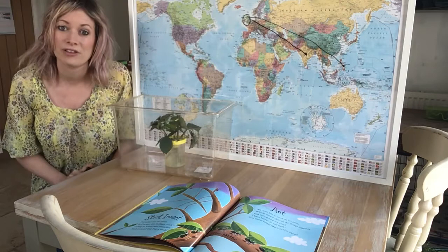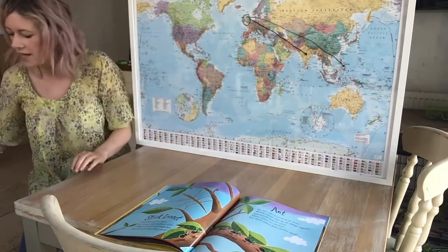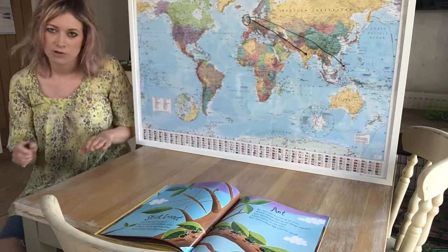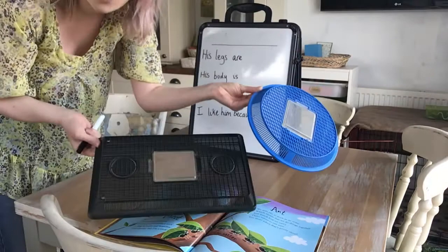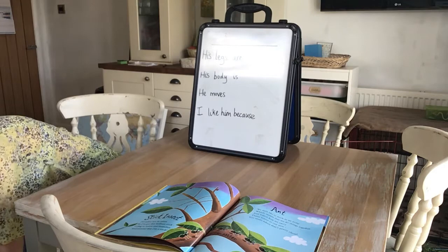I'm going to pop them down there now. I love looking at our stick insects, so I'm going to choose them for some work that we're going to be doing today. I'm going to move my map out of the way and I'll show you what it is. There we go. Just put my lids back on my tanks so that my little stick insect and leaf insect don't creep out.